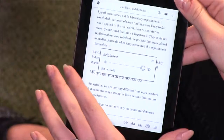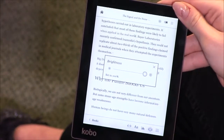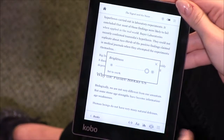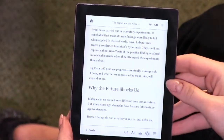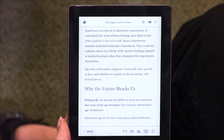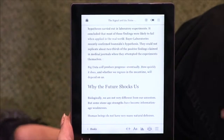It's very clear. This one is a step down from their Aura HD, which we have also reviewed. This one only has a 212 ppi display, which matches the Paperwhite, so that's a very compatible device. You can do most of your reading on it just fine, but you can definitely see a difference between this one and the Aura HD. That's even higher resolution? Yeah, that one's 265 ppi, which is what makes it HD, I believe. So it's definitely HD.